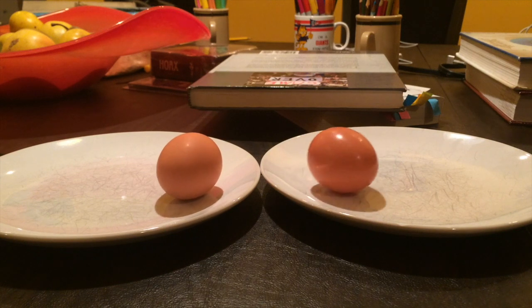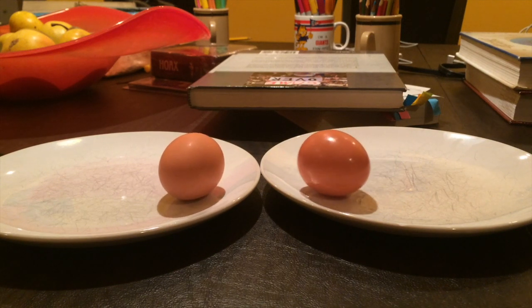So we see the raw egg keeps spinning, because the liquid inside the raw egg is still in motion. Because these liquid contents inside the egg keep spinning, therefore the egg spins. And this force, where the egg contents which are already spinning continue to spin, that's called inertia.